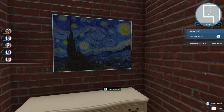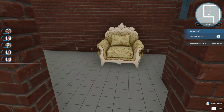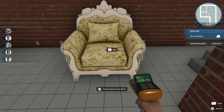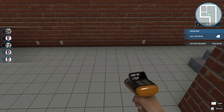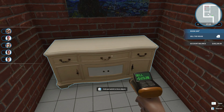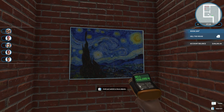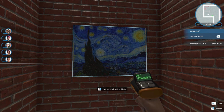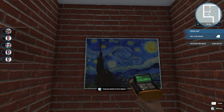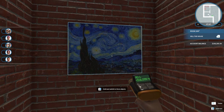Look at that, starry, starry night. Isn't that beautiful? So, let's see. The chair costs $981. Yay! The cupboard costs $123. And the picture costs $56,099.41. Do we sell it? Do we keep it? I say sell it.